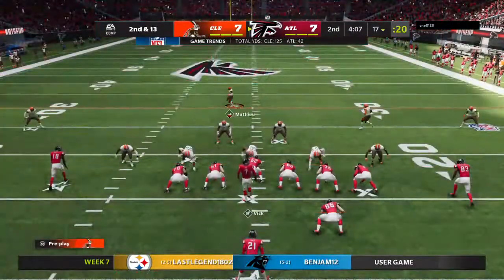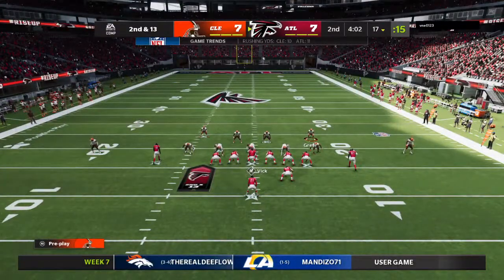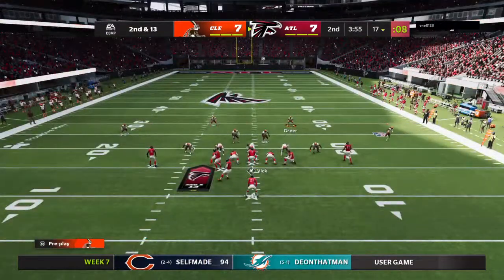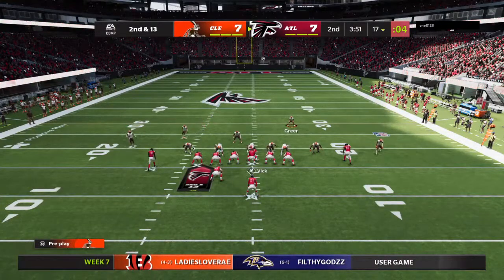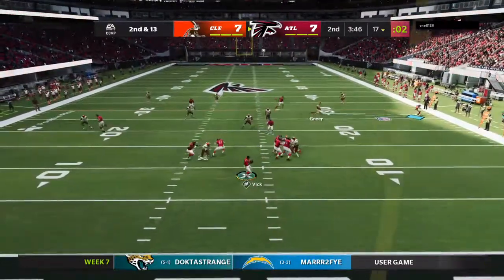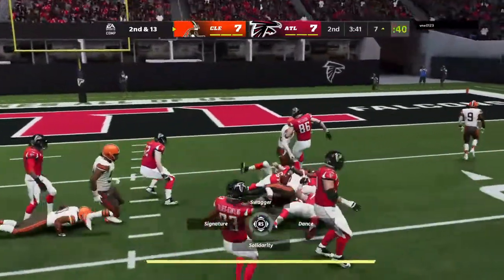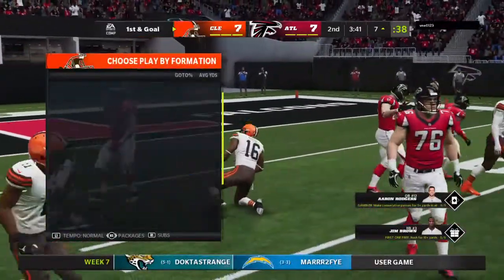A 3-yard loss to start the drive. They'll look to make that up and then some on 2nd and 13. Check three. Let's go, Mike 50. Mike 50. Looking to throw. Oh, that's into a sea of bodies, and it's intercepted. Picked off at the 15. And he'll be brought down around the 7-yard line.